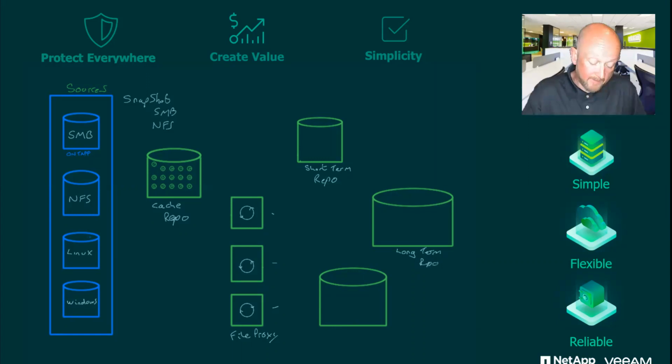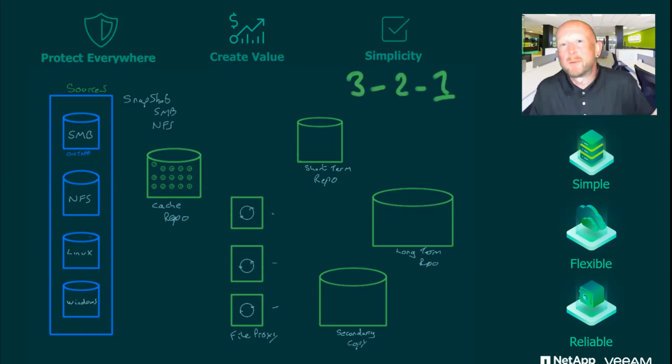And then we have a third, and that is our secondary copy repo. So that gives us the ability to adhere to a rule that we always talk about here at Veeam, and that's the 3-2-1 rule. And it's really important that you adhere to the 3-2-1 rule because it gives you the ability to recover from almost any failure scenario. So let's walk through what we actually do during a backup and how we can do a very fast incremental.